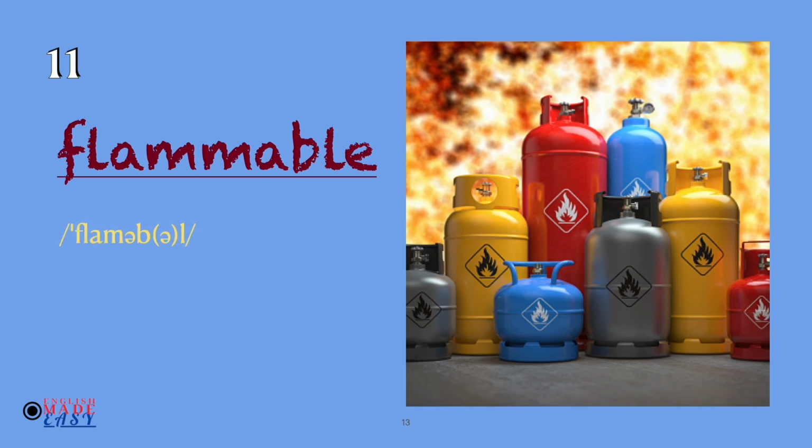flammable. As can be seen in its phonetic spelling, the stress is right in the first syllable. The first letter A is a short A, and the second A is a schwa sounding A. And finally, the BLE part takes a schwa sounding E and is dropped by some speakers, as indicated by the open-close parentheses. So again, the correct way to say this word is flammable.